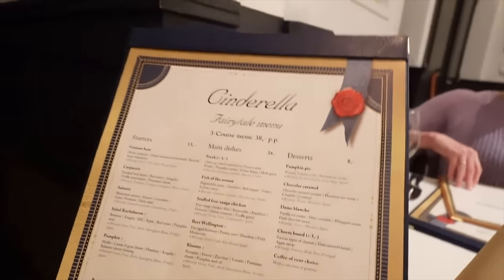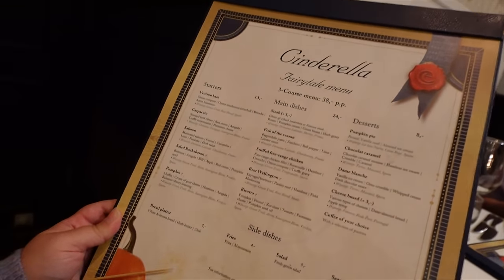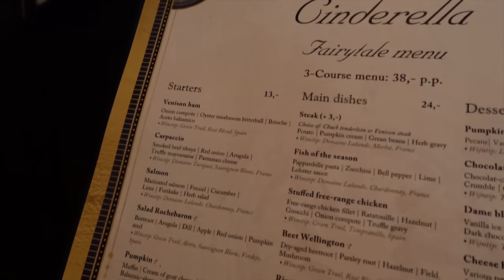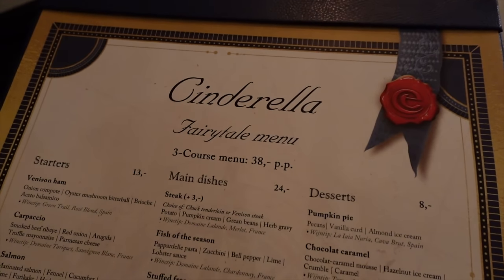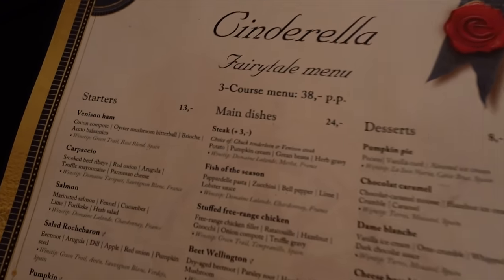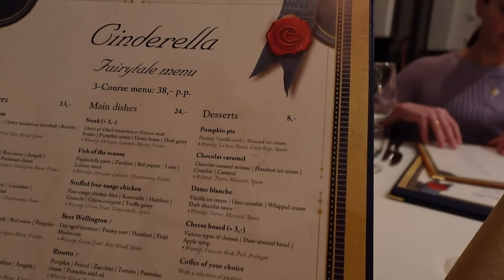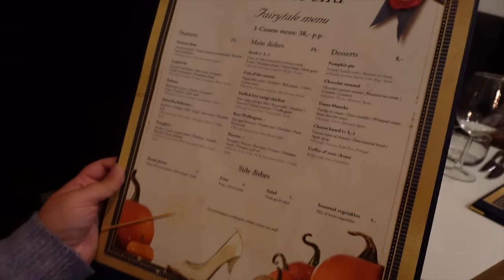So this is the menu. I think this restaurant is called Cinderella, and this is a fairy tale menu, a three-course menu for €38 each. I love that when they say fries with mayonnaise, it's just the best. Starters, we've got venison ham, carpaccio, salmon, salad, pumpkin. Main dishes, we've got steak, fish of the season, chicken, beef Wellington, risotto. Desserts, pumpkin pie, chocolate caramel mousse, probably going to go for that, cheese board, coffee of your choice. So there you go, very nice.